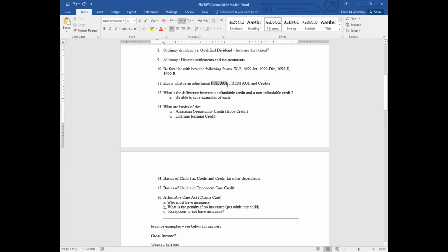Okay, so for AGI, adjustments would be all of those items on Schedule 1, things like student loan interest, money that's put into an IRA, all of those Schedule 1. Deductions from AGI would be your itemized deductions, so medical expenses, state and local taxes paid, charity. And then what items are considered credits?